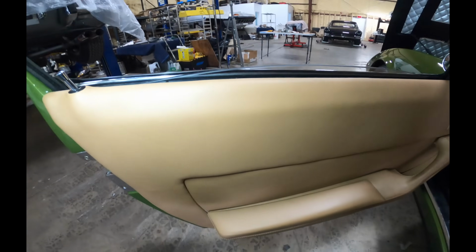The upholstery on this car looks pretty good. I think everybody who did it, they did the correct job. The stitching looks correct. It has this good little cross-stitching pattern that a lot of times, if you don't know it's there, you might not put it back. This all looks pretty good.